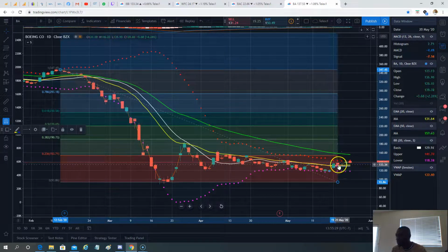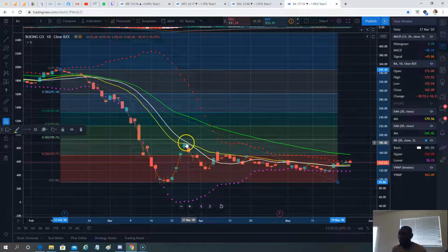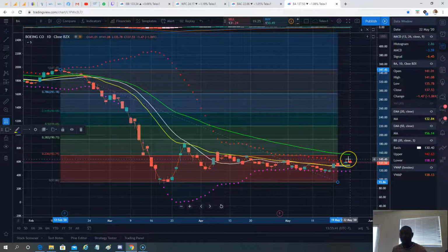I told you guys that for me, I was using the yellow line to make my bearish entries every time, that when it came there, it showed that to me here, here, here. But now we are above that yellow line, meaning the trend has changed. Boeing right now is on a bullish trend, and you will trade with the momentum.